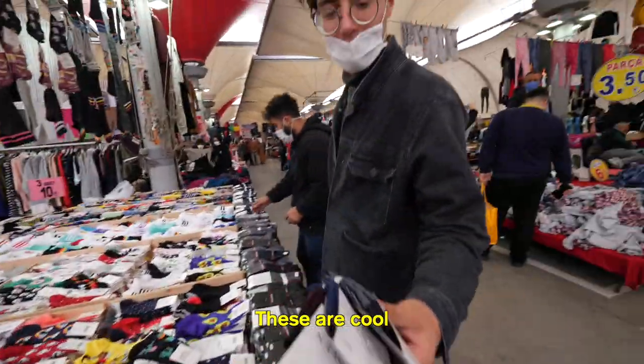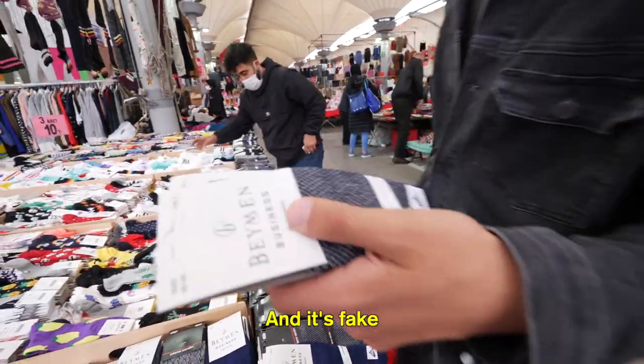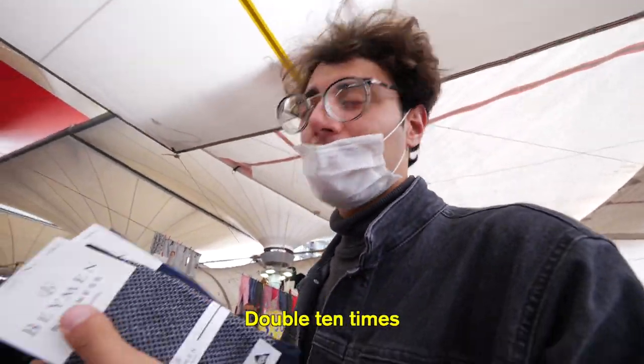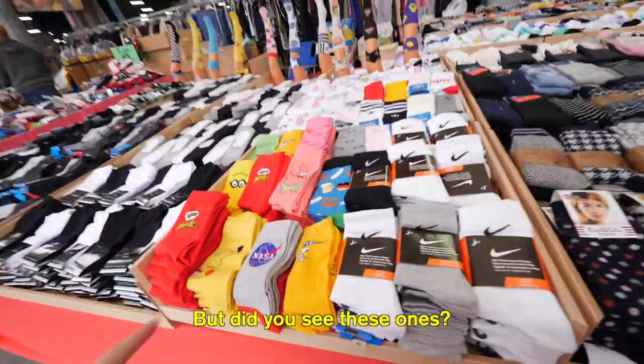These are cool. For formal things. Wow, yeah. And it's fake. I swear, do you know how much the original one of this is? No. Do you know how much the original one of this is? How much? Double, 10 times. Yeah. It's payment. But did you see these ones?